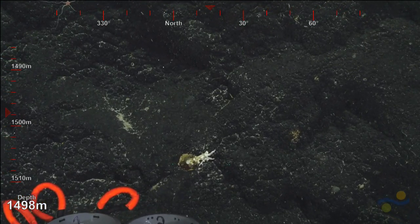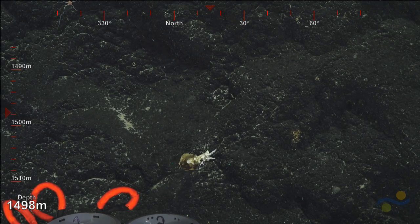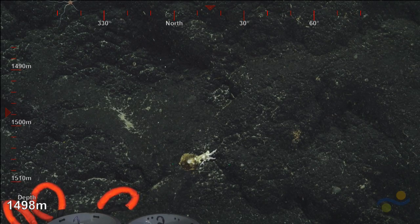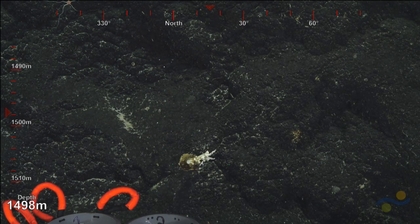Great. So with these lasers in the same plane as the base of the coral, we'll be able to get an accurate measurement later, which will give us some indication of size. Thanks. Pilots, that was an awesome collection. Really appreciate it.